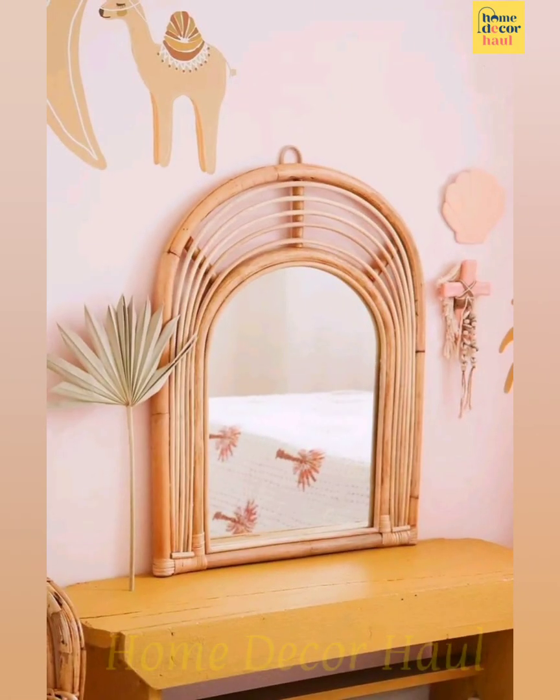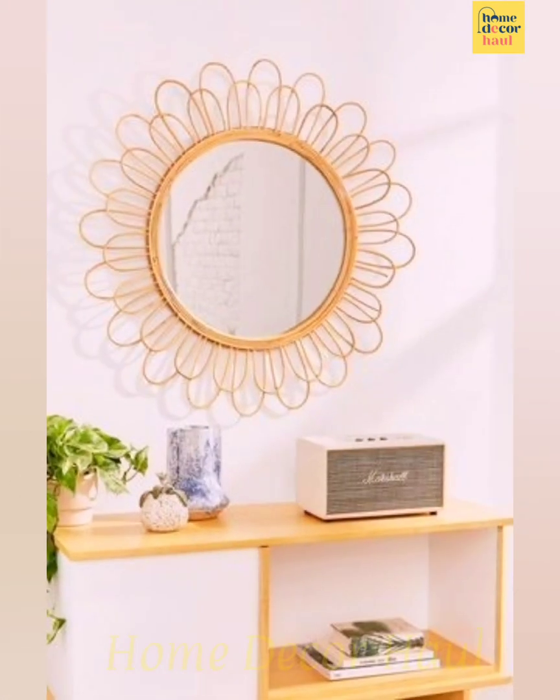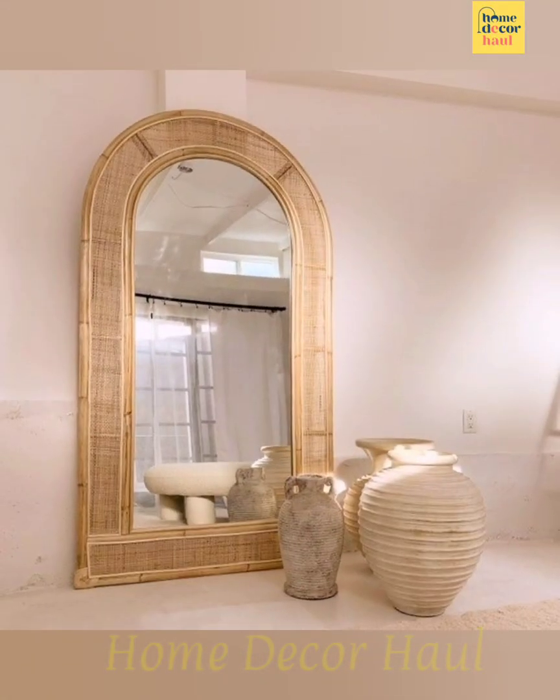To add some cohesiveness, invest in a few other rattan pieces to tie in the mirror. A basket for gloves and hats, for example, or a rattan console will do the trick.